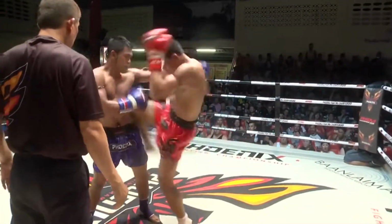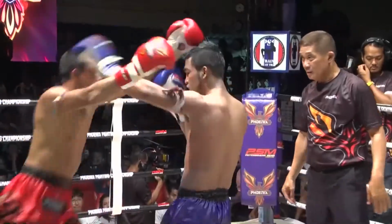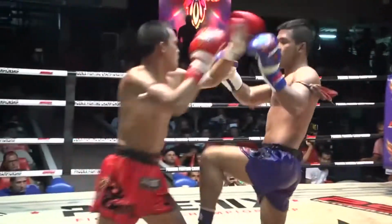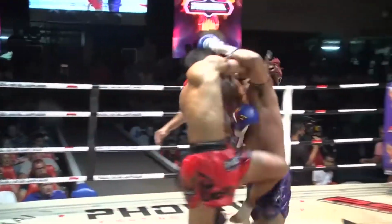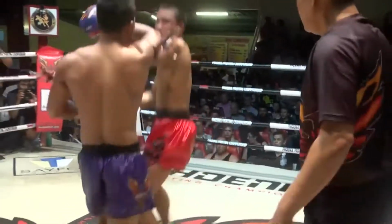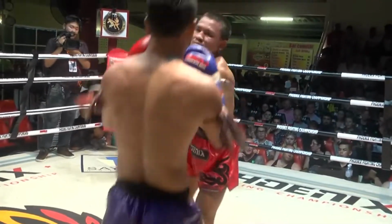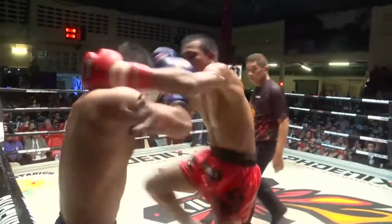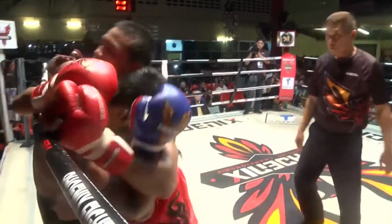Rodlek finding success with his hands this round. That knee is low. There it is again. Trading elbows, both fighters. It's a war. 20 seconds left. These guys are not slowing down. Knees back and forth. Another elbow from Seksan. Banging back and forth. Great right hand there by Rodlek on the inside.